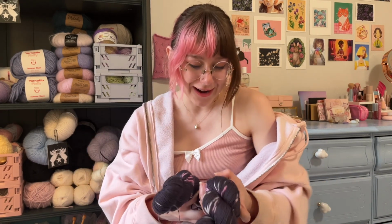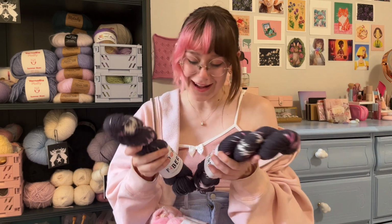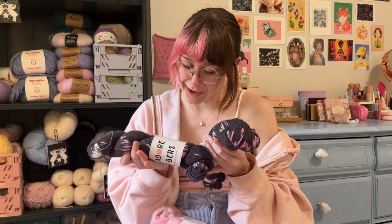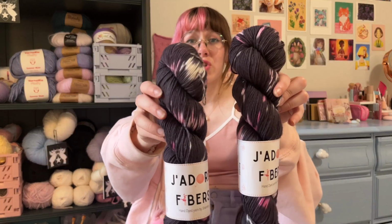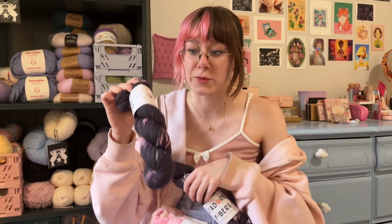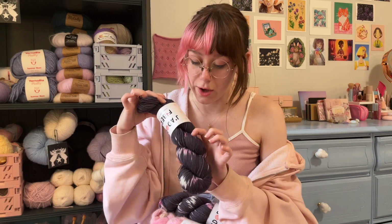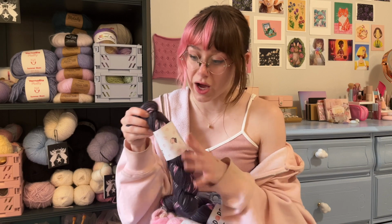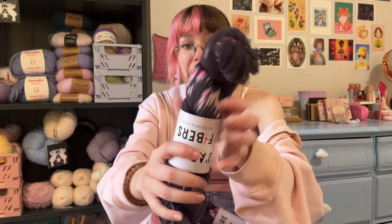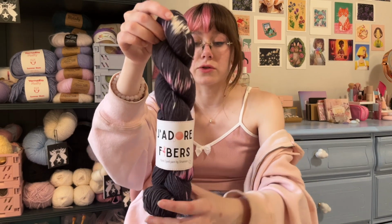And then another one I got is the Kuromi colorway, and this is on the fingering 80 merino 20 nylon base, and it's just so gorgeous. The amount of work she put into this colorway specifically, I know, is so much, because she would dye all the little pink parts first and let it dry, and then go over top with the black, leaving out little spots of pink and white, and it just turned out so gorgeous.